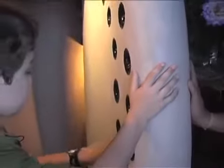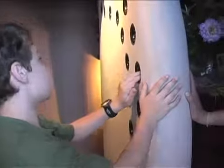Exactly. And see how it keeps the cool temperature, and it's warm outside, but you can touch the wall inside your home, and your home is cool. As well as in the winter, your wall will be warm.